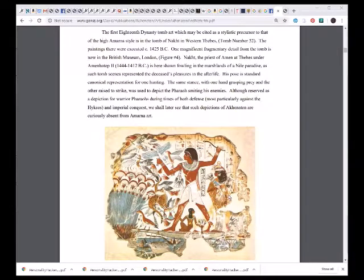There's servants around him, and notice that the size of anyone who isn't a pharaoh is going to be smaller based on their status. So the servants are depicted as very small, and the more noble people are depicted a little larger, but no one is as big as the pharaoh. So this is pretty standard for pre-Akhenaten times.